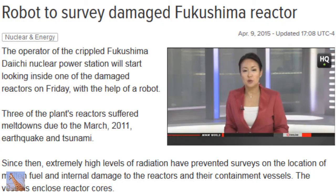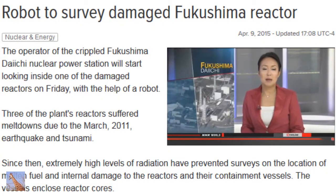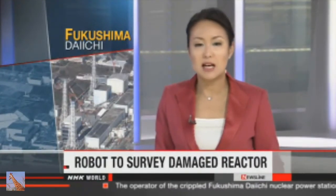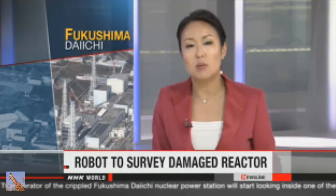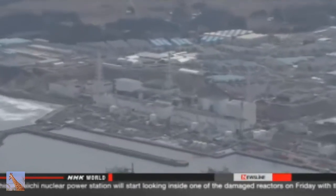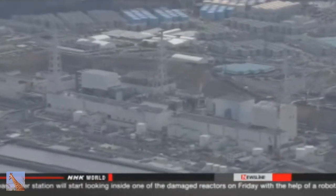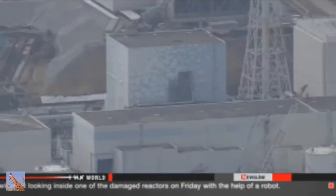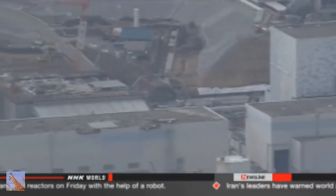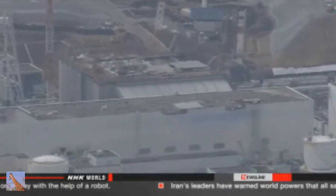The operator of the crippled nuclear plant in northeastern Japan is employing some high-tech help for the decommissioning. Officials with Tokyo Electric Power Company want to see inside a Fukushima Daiichi reactor, but it's too dangerous, so they're sending in a robot instead. Three of the plant's reactors melted down after the March 2011 earthquake and tsunami. Workers haven't been able to determine the extent of damage or find molten fuel. High levels of radiation are keeping them away.